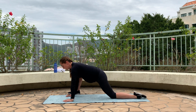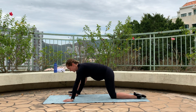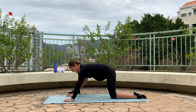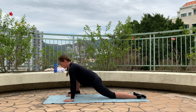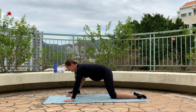Good. Try to keep your movement forward and back, and notice if you tend to shift out to the sides. We try to keep things squared off, okay, rather than compensating for tightness and moving away from the stretch. We want to stay in it, keep our posture stable. Inhale forwards, exhale back. 1 more on this side.